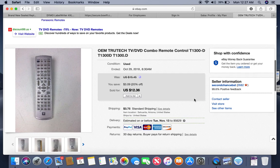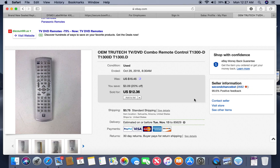So this is my last one, and this is kind of a generic off-brand TrueTech TV DVD combo remote control. I probably paid about 25 cents for this. I have a few places that I get my remotes from, but I typically don't pay more than a couple quarters for them. And this one was listed for about 5 months, and it sold for $12.36.